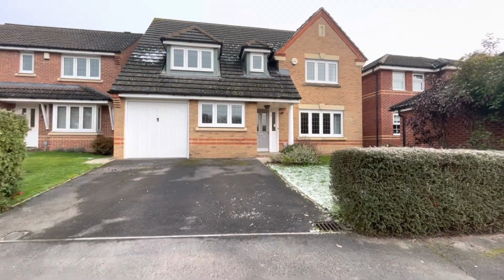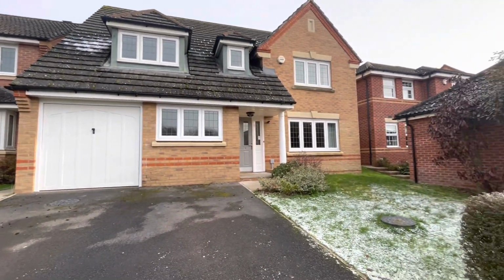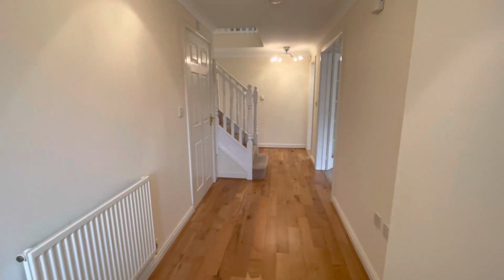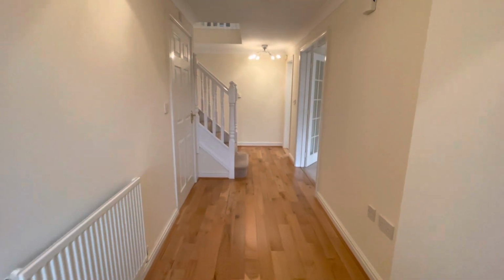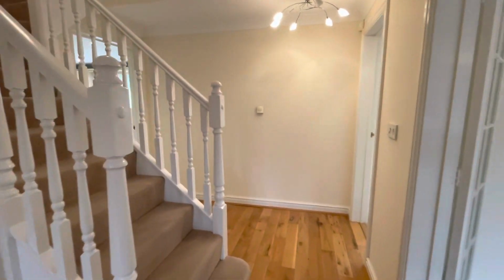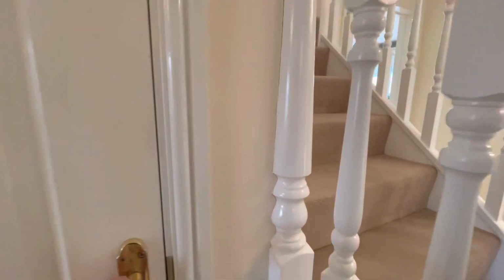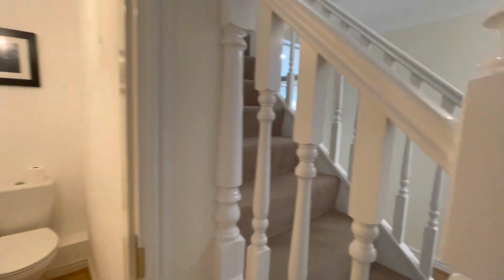So this is the property from the front. As you can see, it's detached, plenty of parking, and a lovely front garden as well. So through the front door, in through to our entrance hallway. Solid wood floors throughout the ground floor. Downstairs loo just there to the left. And then you've got a lovely central staircase. So downstairs WC there.